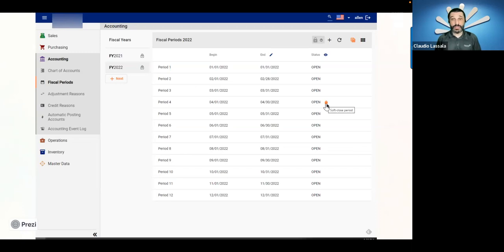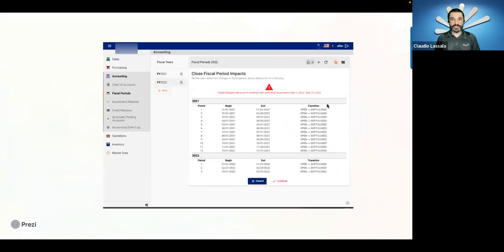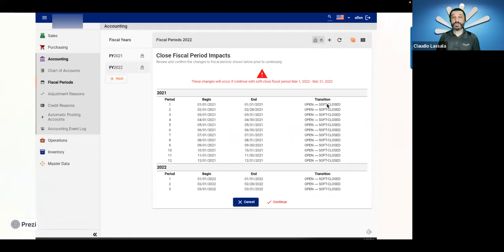Well, what does this button do? When they click on that, we tell them, this is what's going to happen, right? You clicked on the accounting period for the year of 2022. If you do soft close this period, we are going to have to soft close all the preceding periods, including the ones from the previous year, which the user was not necessarily looking at. The user was looking at accounting periods for 2022. They were not seeing the ones for 2021.